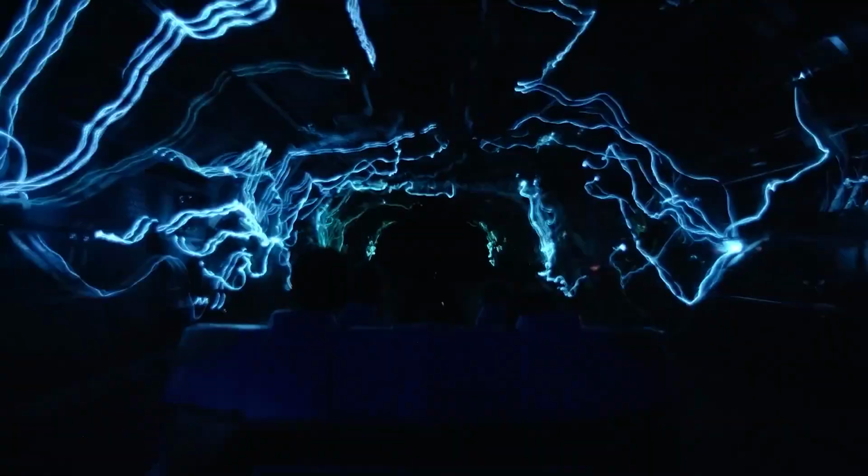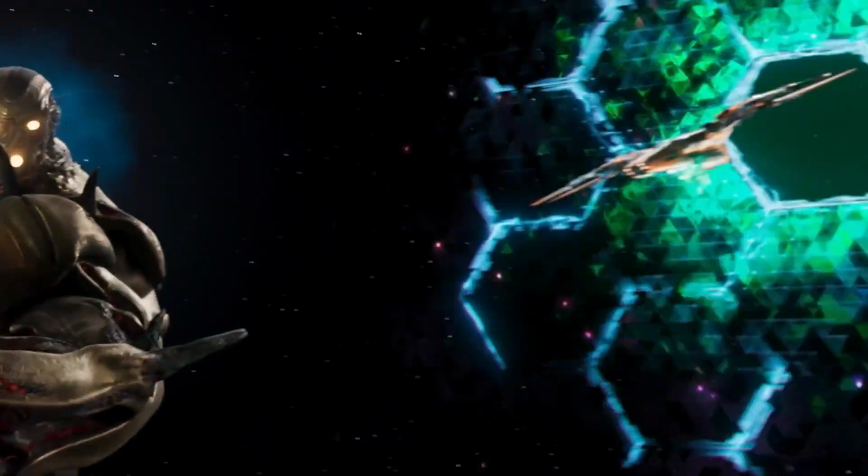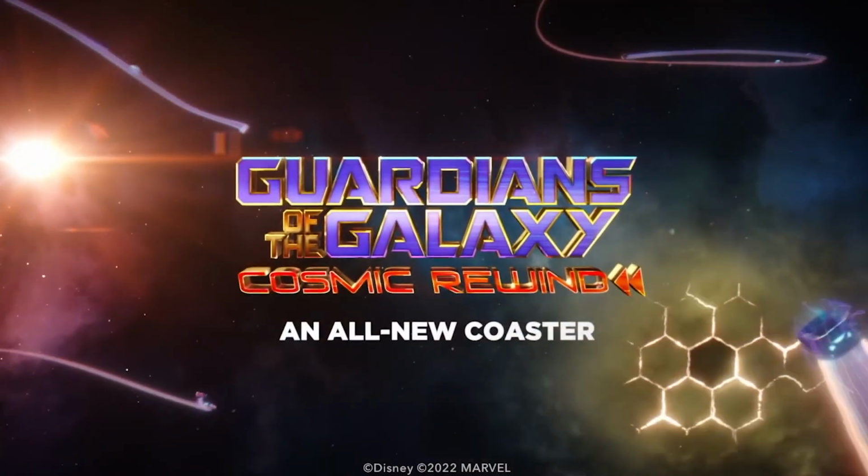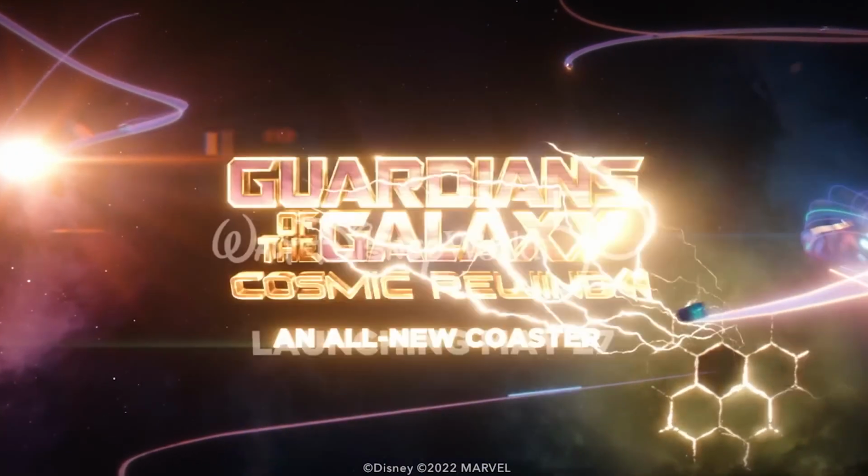And we'll kick it off with Guardians of the Galaxy Cosmic Rewind. Now let's talk thrill. This ride has a backwards launch, 360-degree rotating vehicle, small drops, and a slapping soundtrack as you travel back in time with the Guardians of the Galaxy. Now, I haven't ridden this one personally, but I've heard it's more intense than Space Mountain, but not as intense as Rock 'n' Roller Coaster. So I'll give it a 6 because of the backwards launch and the spinning elements.